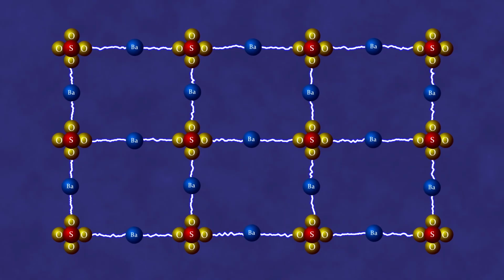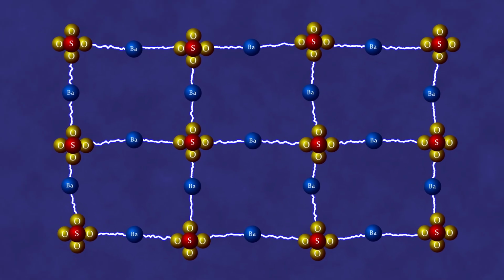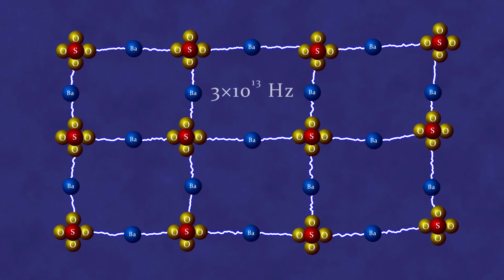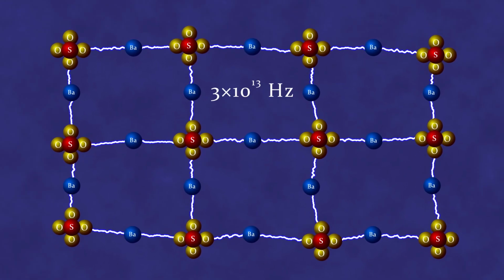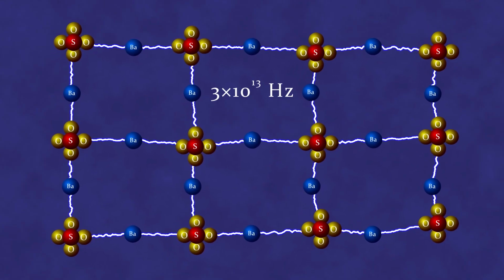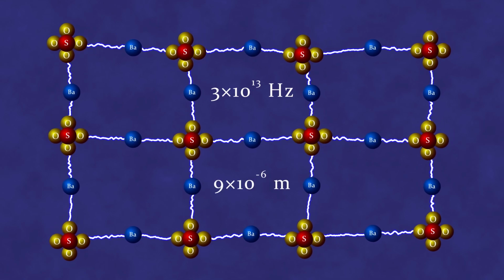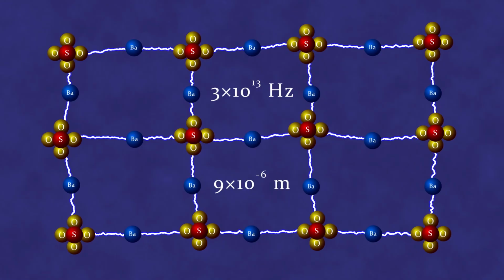If this structure is pushed from the outside, the sulfate ions begin to vibrate. The frequency of these vibrations turns out to be 33.3 terahertz, that is 3 times 10 to the power of 13 hertz. Oscillating at this frequency, the negatively charged sulfate ions emit electromagnetic radiation with a wavelength of exactly 9 micrometers. And this radiation passes through the transparency window extremely well.